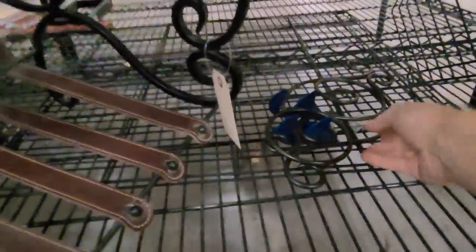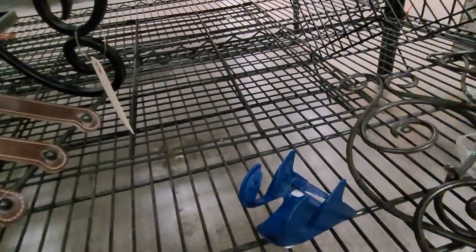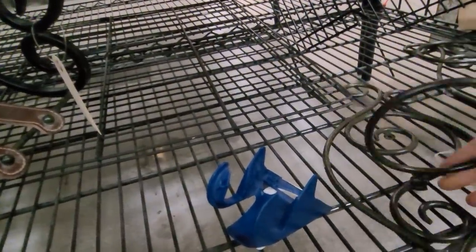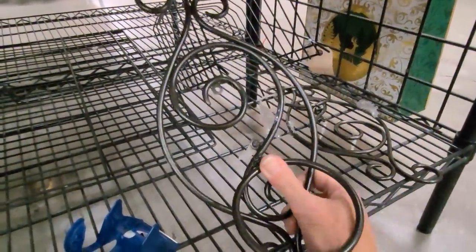I will be checking the other sections and shelves of the store to see if I can find another one. What is this? Oh, it looks like a little sconce for a glass holder. Those are quite fun.